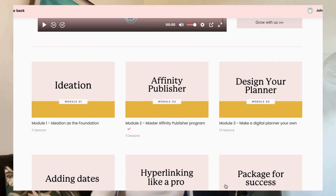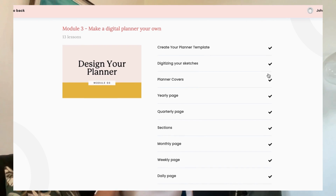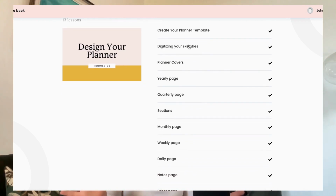Now, in week 5, I will be working on digitizing my sketches. And of course, I'm going to be using the Digital Planner Design Mastery course to ensure that I follow the steps correctly to make the process super efficient.